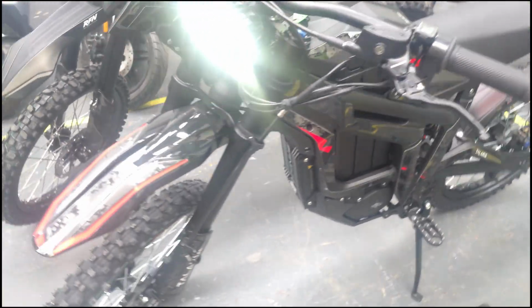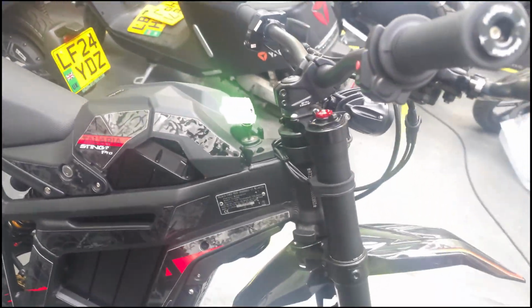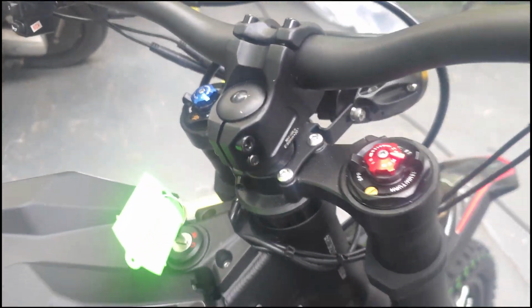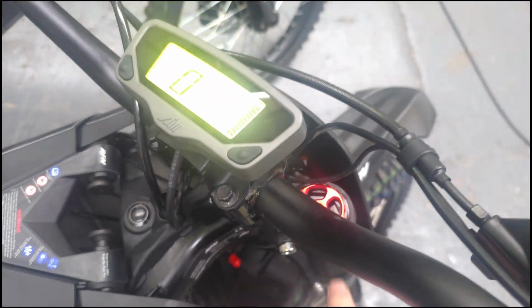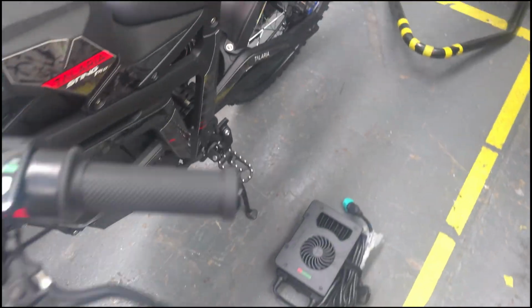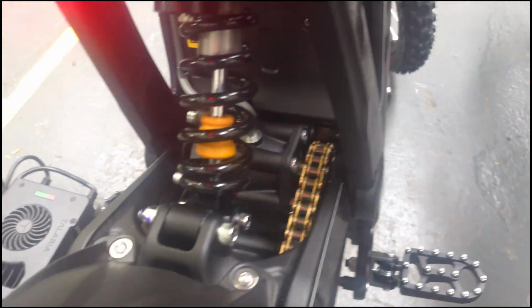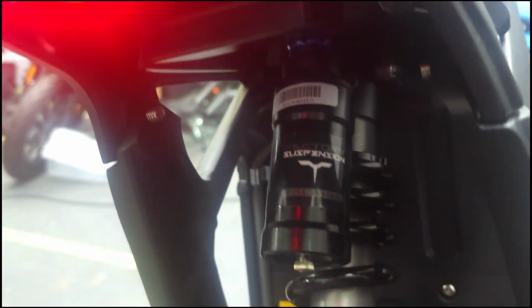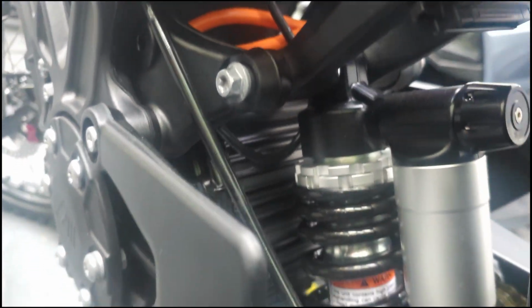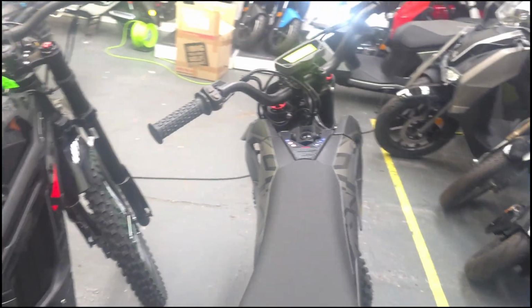So let's just have a look around the bike. You've got the ability to adjust the suspension in various ways, front and back. On both bikes, you can adjust preloads and rebounds and all that sort of stuff. On the rear of the bike here, you can adjust here on the Talaria and also on the RFN. You can also do it at the bottom. So again, pretty much equal.